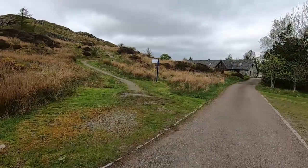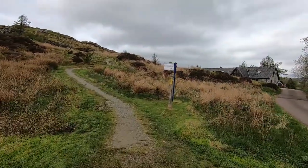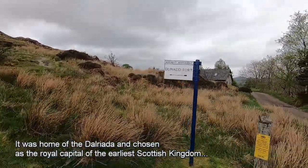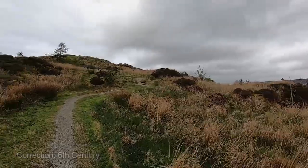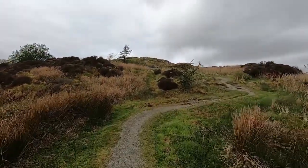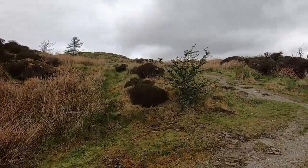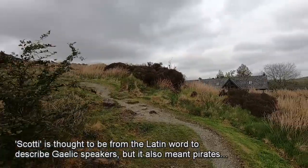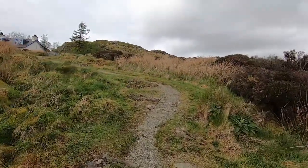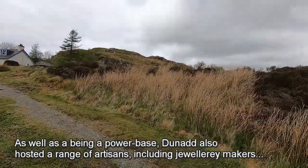So Dunadd Fort is the home of the Scottish nation, or so it is considered to be, because in the 5th century the seat of the Scottish kingdom was here, and the Scotti, who came from Ireland, set up shop here and called Scotland their own.